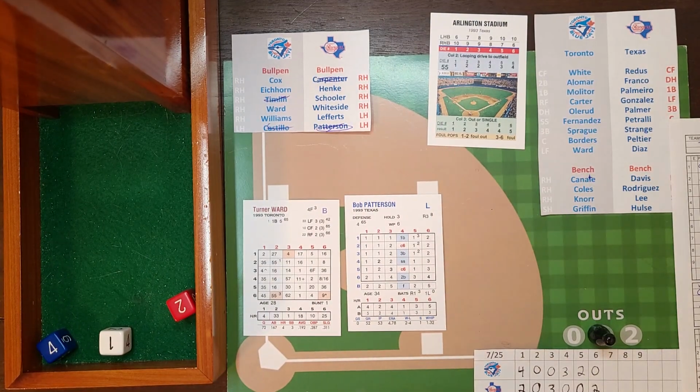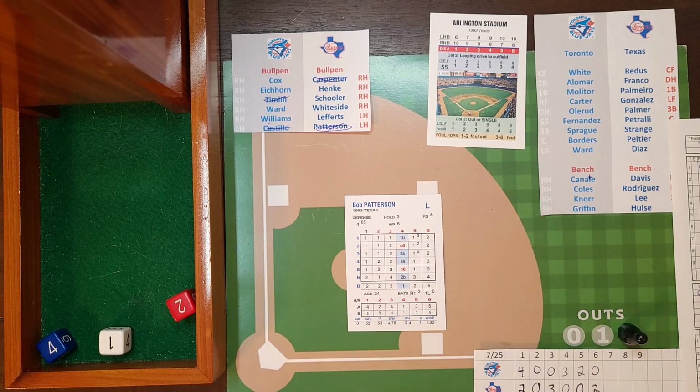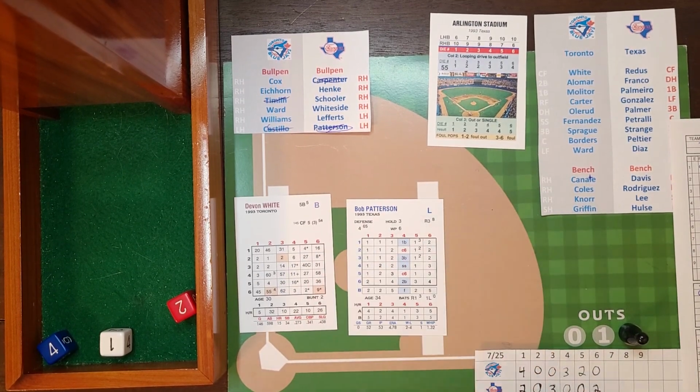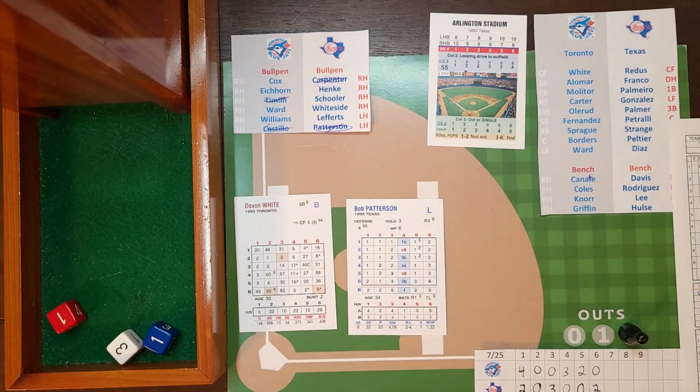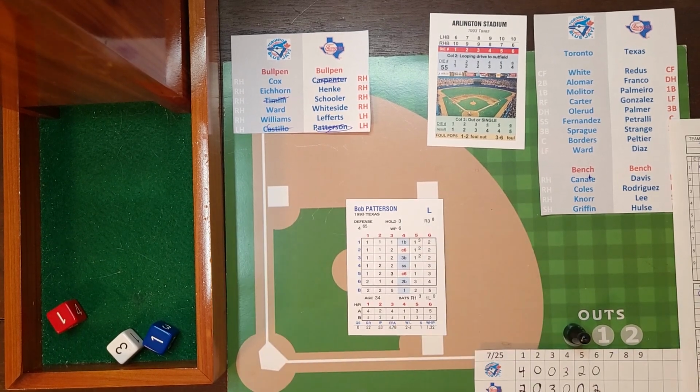2-1 is a 27. 2-4 is a 2. Total of 29. That is a ground ball to third. Palmer will make the play again. 2 down. Back to the top of the order for Devon White. So Bob Patterson has been saving the Texas bullpen with what could be 2 innings of shutout relief. 1-3 is a 2. 1-1 is a 1. Total of 3. It's a strikeout. So Bob Patterson getting it done.